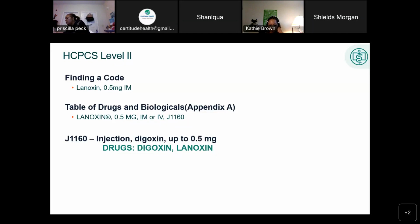So looking at this under the unit per column for Lanoxin, it says that it is given in units up to 0.5 milligrams. Also under the route, it says that it can be given intravenously or intramuscular, which intramuscular means injection. And then it says that the code is J1160.